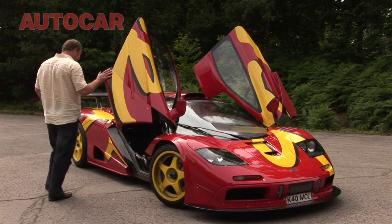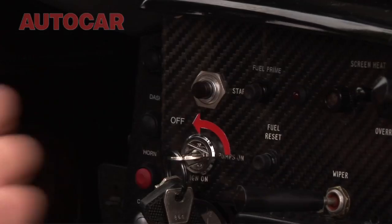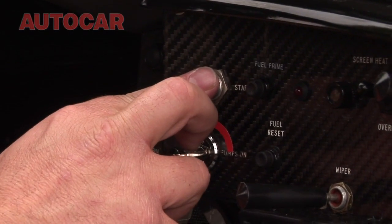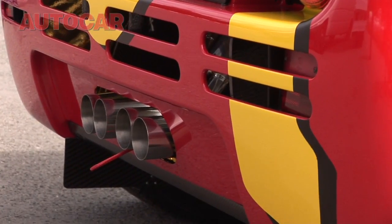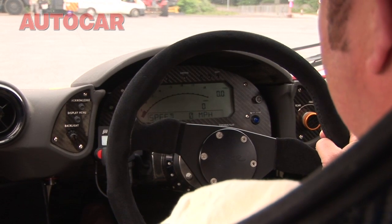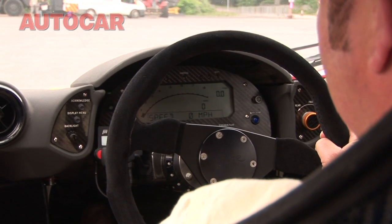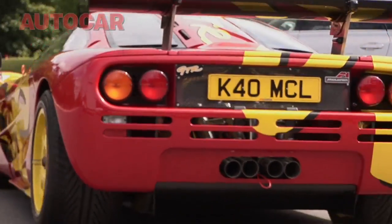Right, this is the moment of truth. The moment I've been waiting 14 years for. So ignition on, starter button. The engine catches and it's already quite loud. It's got a carbon clutch, so you don't need any revs at all. Just put it in first gear and let the clutch out slowly. And away we go. Wow.